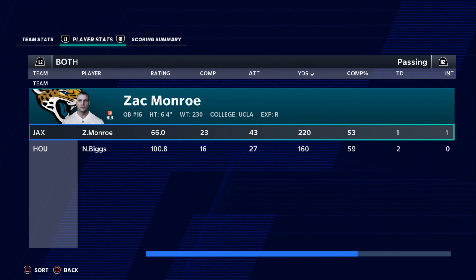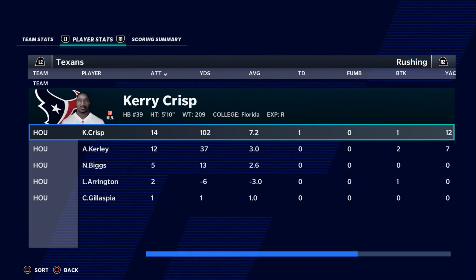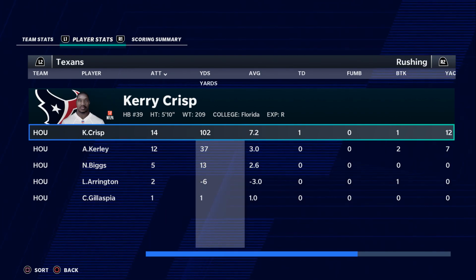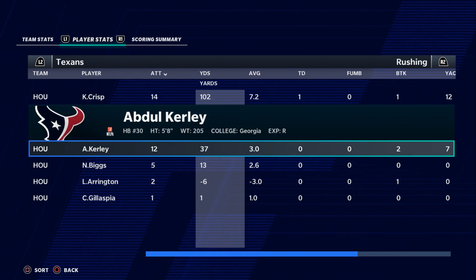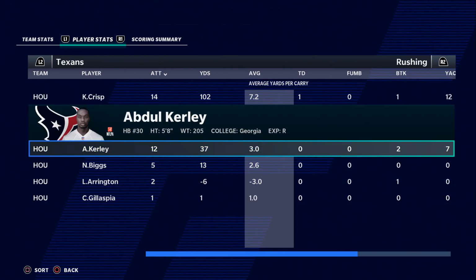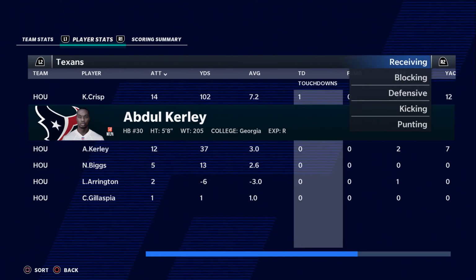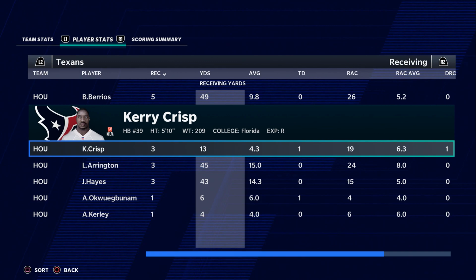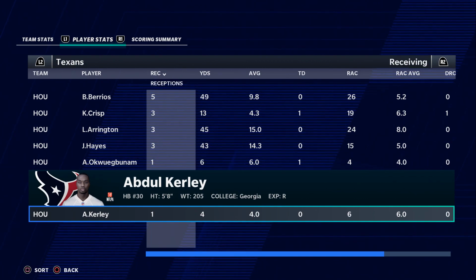I want to show you guys the stats real quick from the return game for Kerry Crisp, just so that you guys can see how well he did in his return. 14 carries, 102 yards, and a touchdown in comparison to Abdul Curley, who was significantly less effective on the ground. 12 attempts, 37 yards, no touchdowns, and then in the receiving game, Kerry Crisp added 3 receptions for 13 yards and a touchdown, and then Abdul Curley 1 reception for 4 yards.